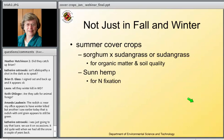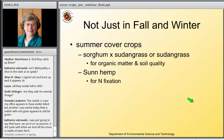Okay, I do want to make the point that cover crops aren't just for fall and winter. If you're considering using a cover crop for soil tilth, soil quality, to get some organic matter in there, there's some excellent species to use in the summer. The Sudan sorghum cross and Sudan grass are used by a grower near me who operates a vegetable production facility. And sun hemp is now being looked at as a good summer legume nitrogen fixer. Work farther south has shown that it can fix 100 to 120 pounds of nitrogen per acre in about an 8-week period. So there's certainly some times when people want to consider these.